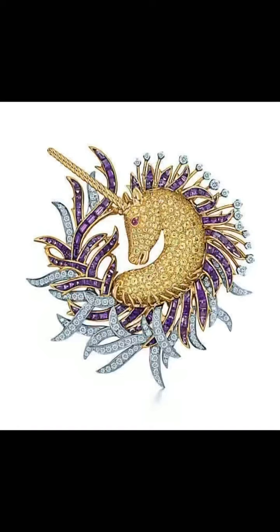I want to show you what mine is. Here's an image of it. All right, so now that you've seen my dream Tiffany piece, which is the unicorn clip, it's a Schlumberger piece, and it's a little bit much, maybe a little out of my price range even. Costs more than my house, and then some, but one of these days I might win the lottery. And when that happens, come to mama unicorn clip.